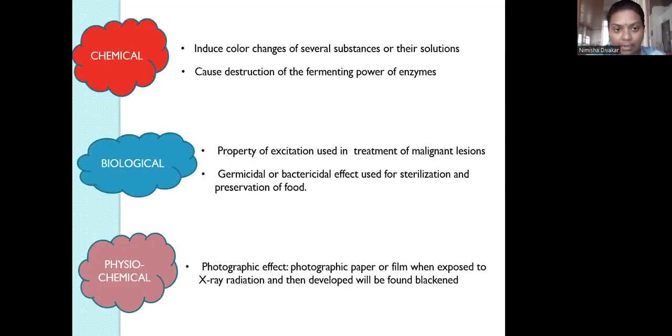Chemical properties: X-rays can induce color changes in several substances or their solutions. They can cause the destruction of the fermenting power of enzymes. The biological properties: the property of excitation of X-rays can be used in the treatment of malignant lesions. As we all know, there is radiation therapy for malignant lesions. And X-rays have a germicidal or bactericidal effect which is used for sterilization and preservation of food.